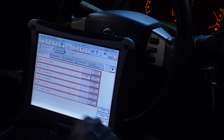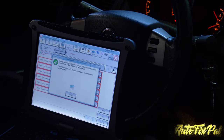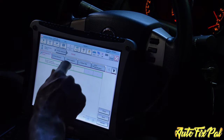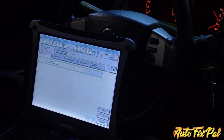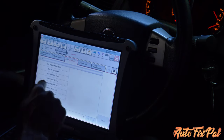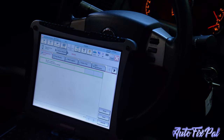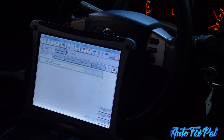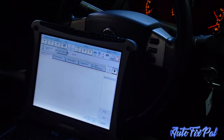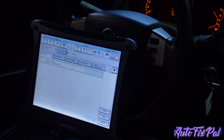All right, so let's erase what we can erase, and see what comes back. Nothing came back. I wonder if this will start. It started up. Look at that. Oh, we got a misfire. It runs. We got no DTCs. We didn't have to reprogram anything.